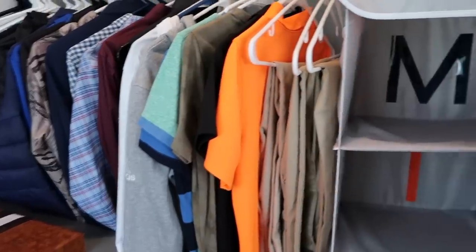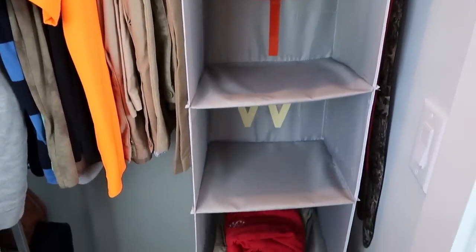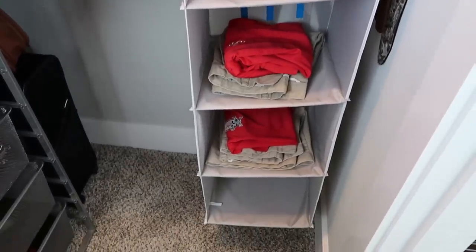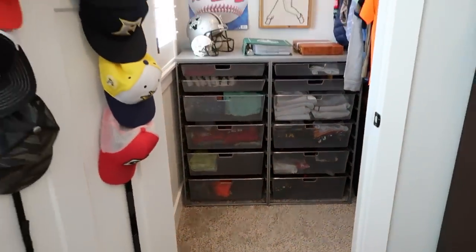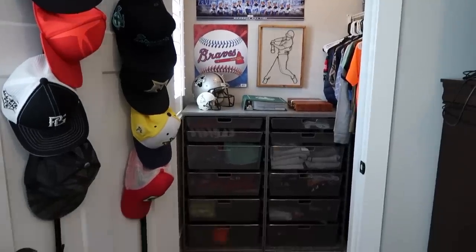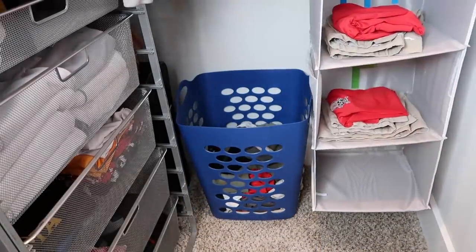Let me know what you think, but I will tell you that Kaysen came home and he was so excited. He had no idea that I was even doing this today. And so when he got home and saw his closet, he loved it so much. And there was the perfect little spot right here for his dirty clothes hamper.